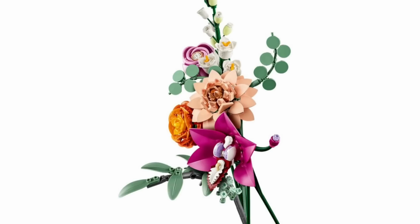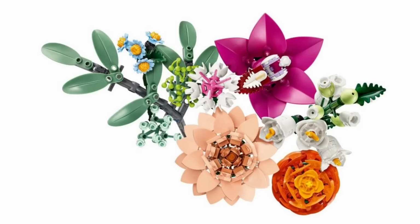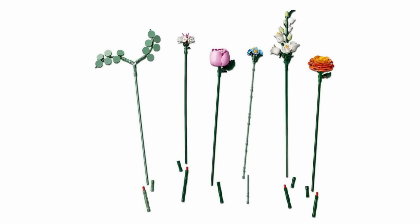This would be an absolutely immaculate set to display pretty much anywhere in your living room or even your room, or next to other real life flowers. So I really do have to give massive props to LEGO for that. And also some of the building techniques that have been used are really clever, and you can actually separate all of them as well and display them individually if you wish.